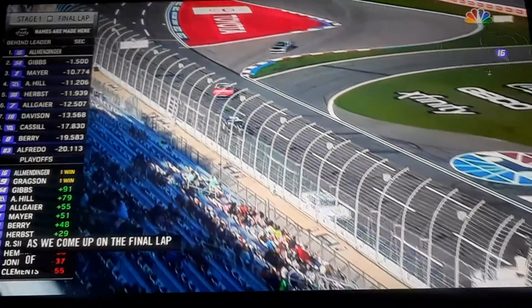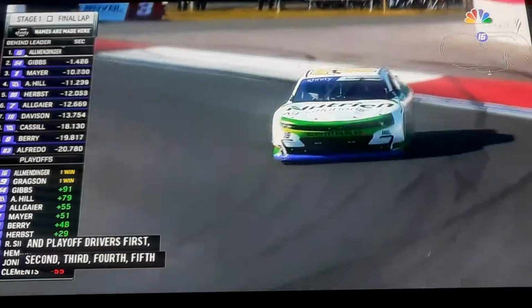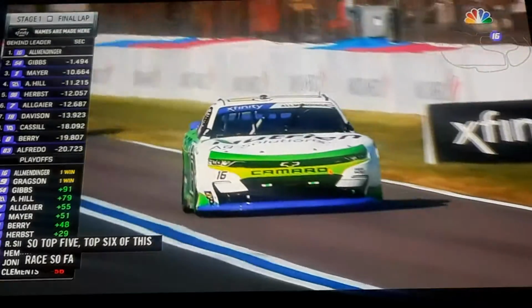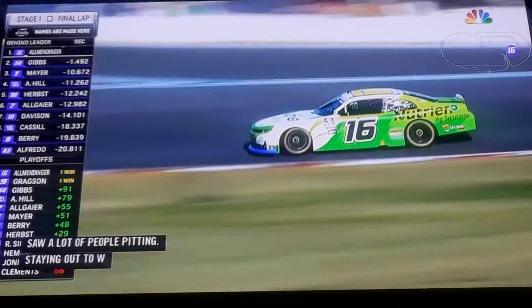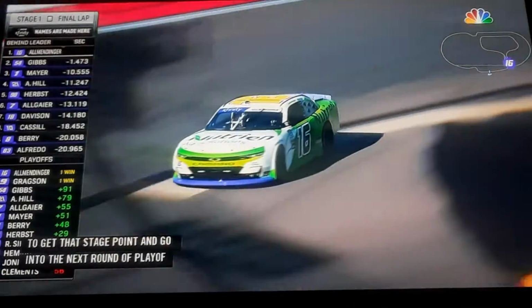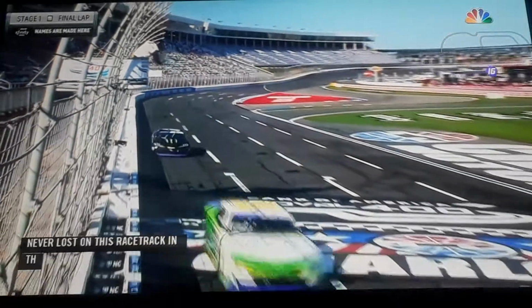Playoff drivers first, second, third, fourth, fifth, and sixth, so definitely filling up the top five, top six of this race so far. Well, we've got AJ Allmendinger, he's staying out on the racetrack. We saw a lot of people pitting, staying out to win this stage, to get that stage point going to the next round of the playoffs. The price for that is going to be large. He is going to start behind quite a few cars. Ty Gibbs, Austin Hill, Riley Herbst, Allgaier, all those guys trying to get track position in the Xfinity Series, and for the final time through the front stretch chicane, he will finish just in front of Ty Gibbs.